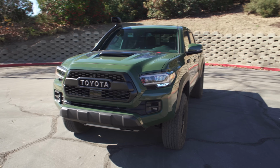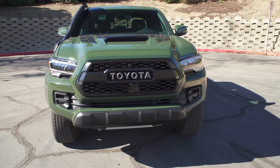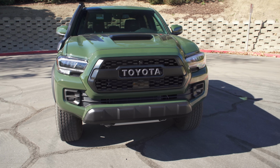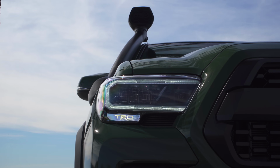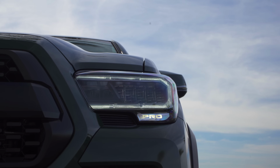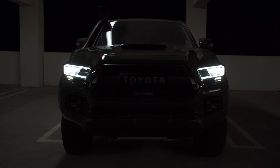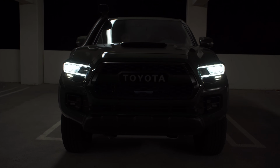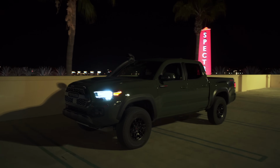Now, coming to the front, here is the noticeable change for 2020. You have a slightly revised grille, and then you're going to have those new full LED headlights. They are going to say TRD Pro, so over to the left it's going to say TRD, over to the right it's going to say Pro. You can see it during the day. At night it's very vibrant, although from afar it does kind of blend in with the headlight a little bit, so unfortunately it's not as visible when it's driving as you would think.